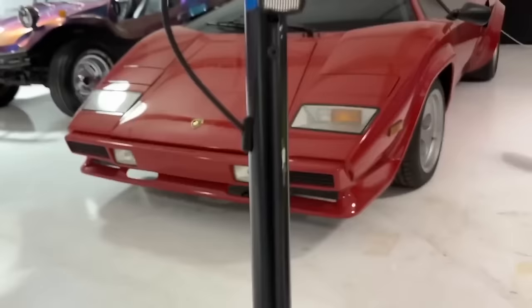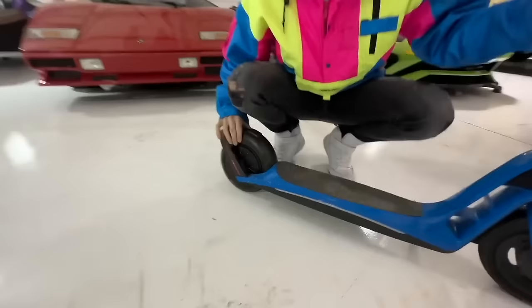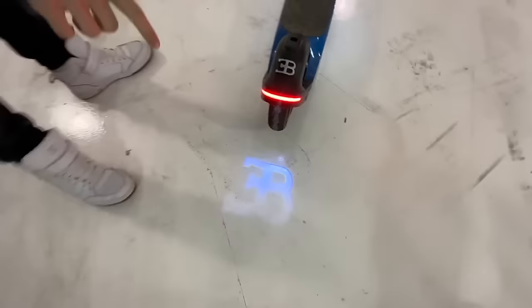And this is literally a product of Bugatti, guys. It's actually the cheapest Bugatti that you can buy. I believe this one is one-wheel drive, but it's literally Bugatti, which is the coolest part. Amazing Bugatti branding all over it. To power this thing up, pretty sure it even has a Bugatti light. Yep, look at the tail light. That's the Bugatti logo, that like EB.